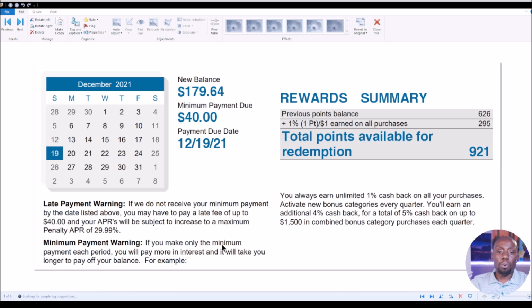If you make only the minimum payment each period, you will pay more interest and it will take you longer to pay off your balance. So basically here, yes, they're giving you the minimum payment due and you can make that every month if you choose to, but it's really not the best strategy. We'll get into that in the next slide.